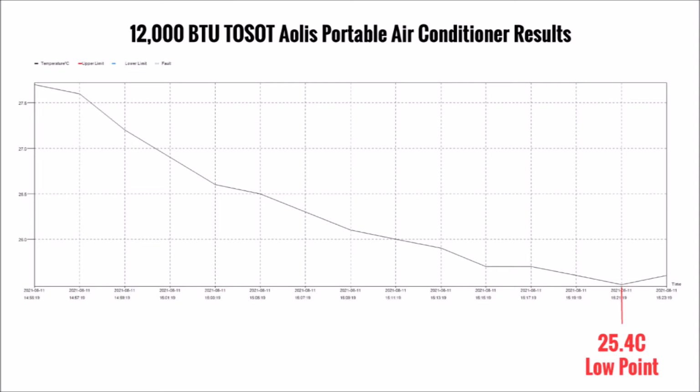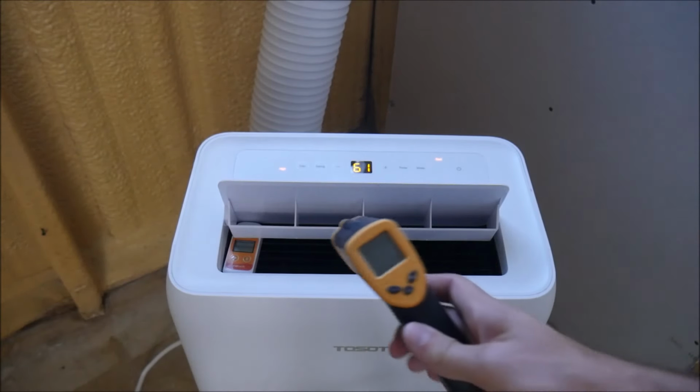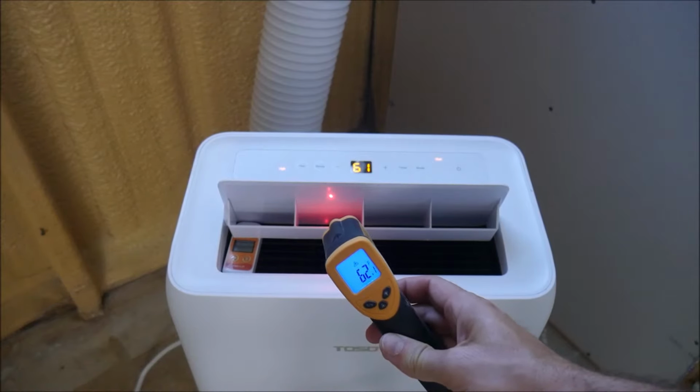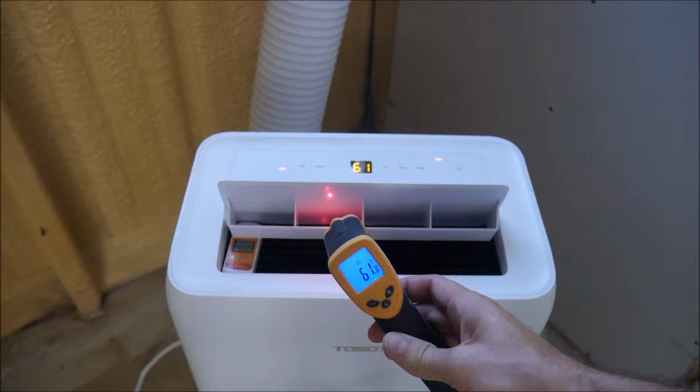The graph for the TOSOT did not show that the temperature had plateaued yet, so it may have benefited from a longer runtime. But you would expect that a more powerful air conditioner would not need a longer runtime to get to the same temperature than a less powerful unit. So is the TOSOT defective or inferior? Not at all. Let me explain. The answer came when I dug further with the infrared thermometer, and the confusion is my fault for using two very different appliances and comparing the results.